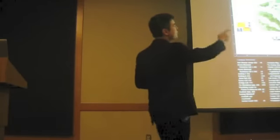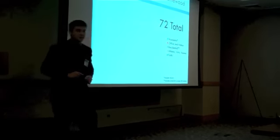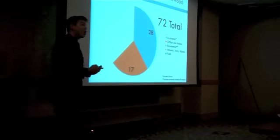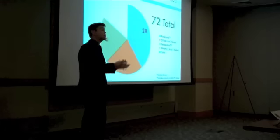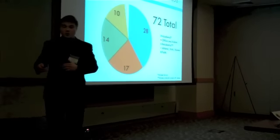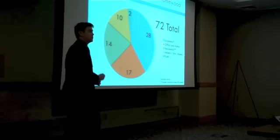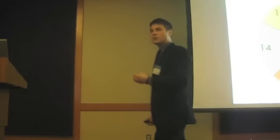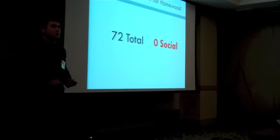If you count every single one of those buildings and categorize them, this is what you'll get. 72 total buildings. 28 of them are academic, of course. 17 of them are office and administration space. 14 of them are residential halls, including university-owned off-campus apartments. 10 of them are athletic, arts, or alumni buildings. We even have 2 faith-based buildings. But what do we not have here on campus? What is so important to on-campus student life that we don't have? We have 0 social buildings here on campus.